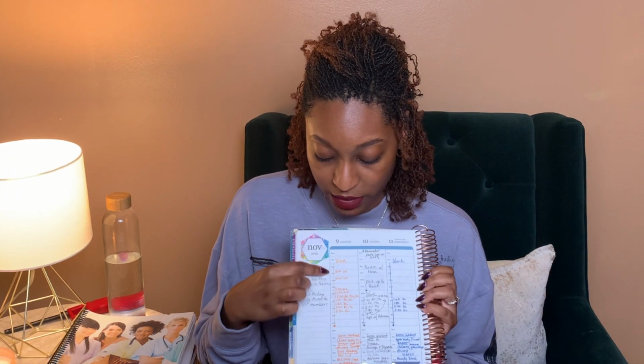So I started using an hourly planner, and I should have gotten an hourly planner way back when. My planner is broken down in hours. This is actually an Erin Condren planner. I know she has academic planners too, which probably would have been really helpful when I was in college, but I didn't really know too much about it. But this is a brand that I really, really liked.